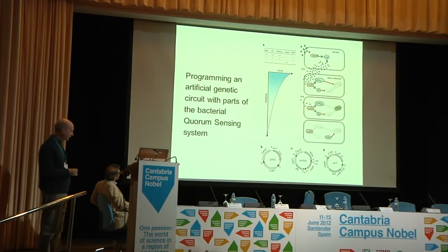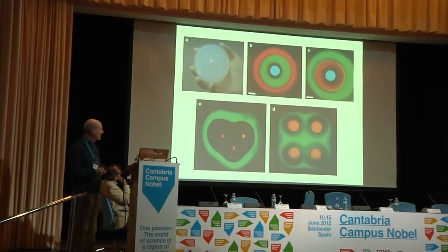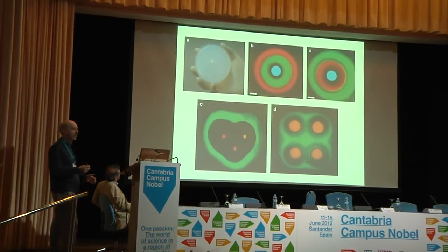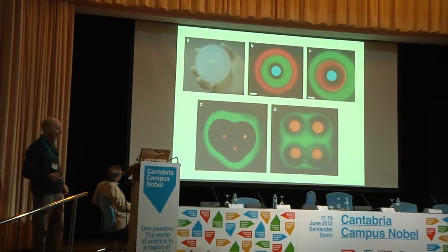Someone called, what was his name? Ron Weiss in Princeton at that time was able to play with some parts and devices that he could recruit from a phenomenon in bacteria called quorum sensing, and in the end he was able to make bacteria develop patterns. These pictures made it to the first page of the New York Times, so you may have seen them, but indeed it was the first time a synthetic approach was able to reproduce, to some extent, something that biological systems made spontaneously with a lot more complexity.